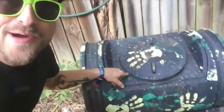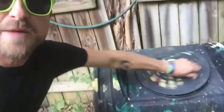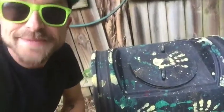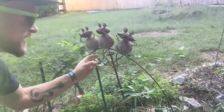This is my compost bin. This is where we make a lot of compost. We put our old vegetable scraps and dirt and grass in there, and it turns it into dirt for our garden. Isn't that amazing? But look, our handprints are on it. That's art.